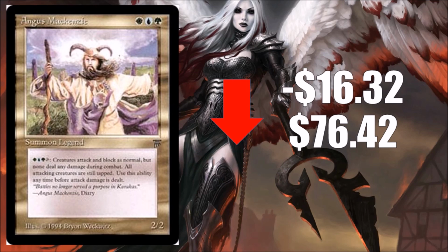A little surprised at the drop on this one because, first off, it's a reserve list card from Legends. It's a rare. It sees a lot of Commander play. There's a lot of excitement right now around Commander due to the new Commander products. Kind of felt like this would be going up, if anything, so might be a good time to jump on this one.